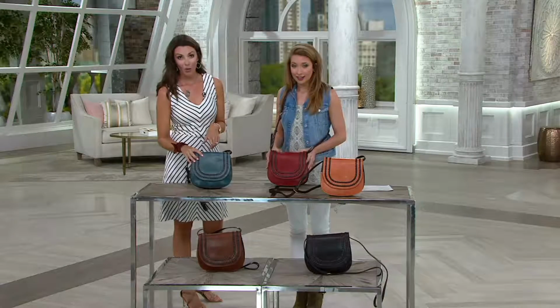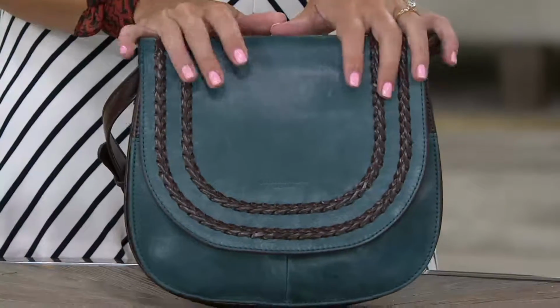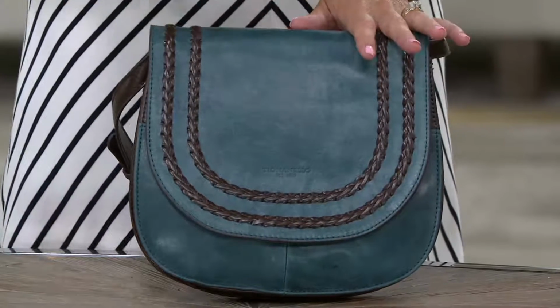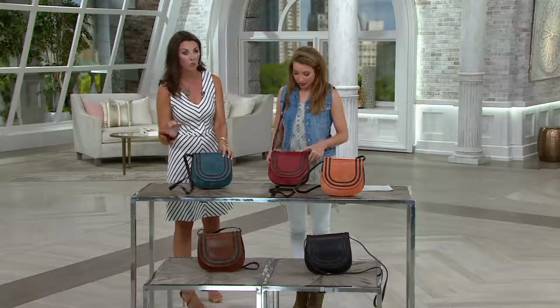I've got the juniper in front of me. We just introduced the juniper this spring in our collection, and it is a great, great shade. If you're familiar with evergreens, I think it was Jill Bauer said it reminds her of a blue spruce because you get that little bit of the blue in there, but you get that nice shade of green, almost like a little bit of gray mixed in. Gorgeous color. It's all trimmed out in this dark espresso brown, which is really, really rich.